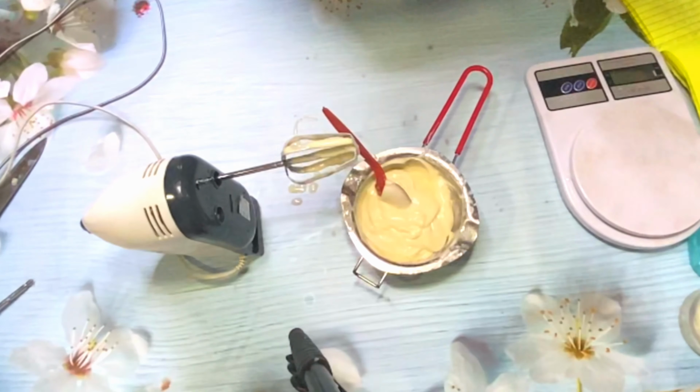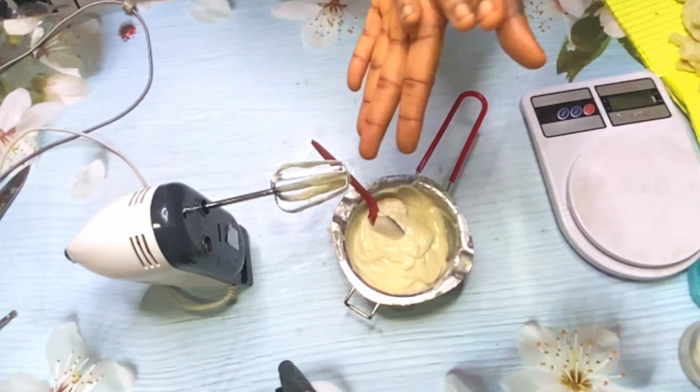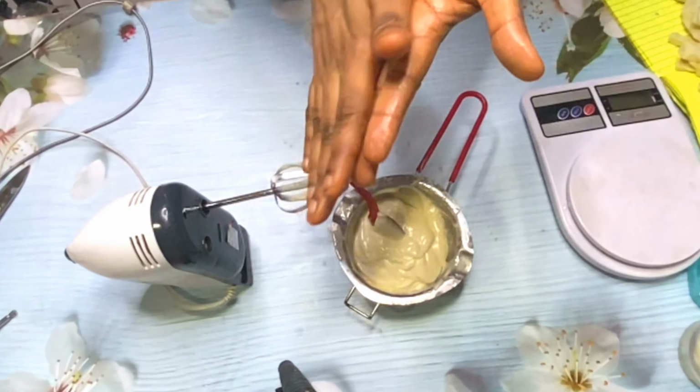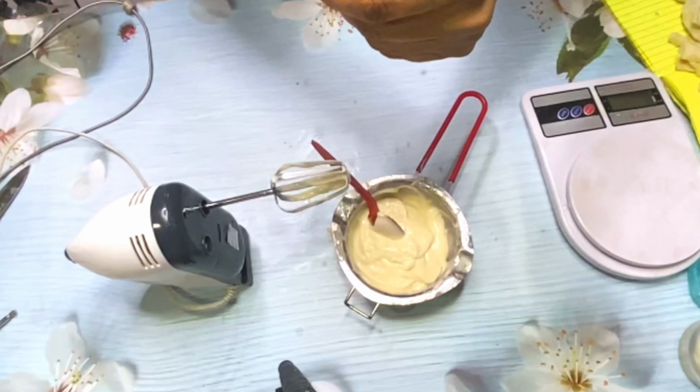Here is our product. I'm just testing it out to see how beautiful. It's very moisturizing, very moisturizing for the skin. You can use it on your face and on your body.